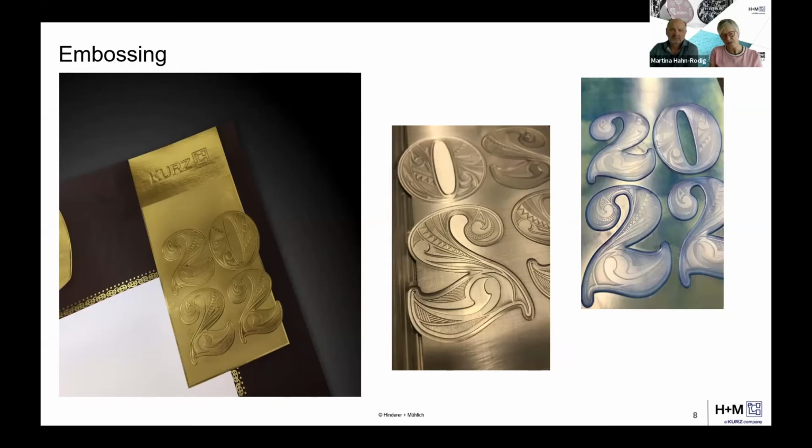And this is something that our programmers are very experienced in. So they will decide on the basis of the paper weight, on the basis of how the motif looks, and on the basis of the stamping method that is used. So is it up and down or is it rotary? By all these elements, they will define how the execution of the die looks.